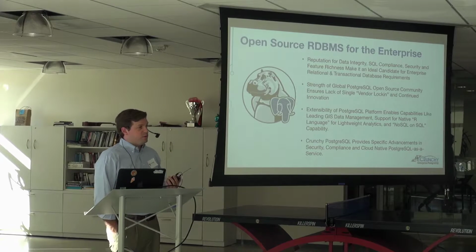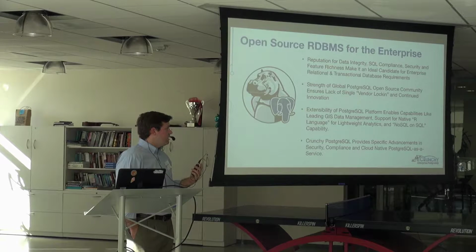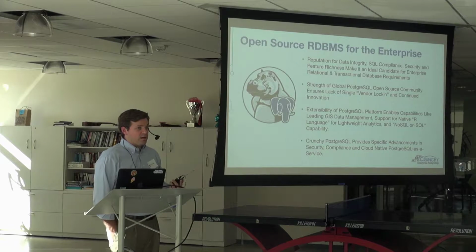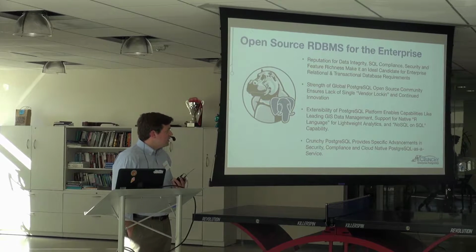It's very much a community-driven product. The Postgres community is a global community that is responsible for the innovation and primary development of the database technology, which is fantastic in that it allows for rapid innovation. It also enables enterprises to confidently deploy the technology without concern of a vendor lock-in problem that's associated with a single commercial vendor driving the technology.